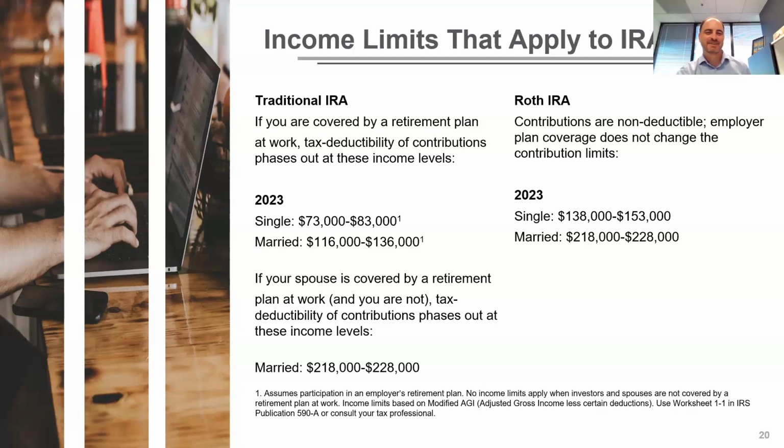So if you're single making under $73,000 and you're maxing out, I mean, you're saving almost a third or more of your income to your retirement plan, good for you. And then if you're wanting to make additional contributions on top of that, you can. It just, again, goes back to the tax deductibility that we mentioned a couple of times, of whether or not you can deduct it for taxes.